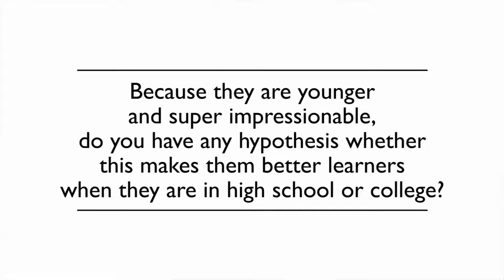Because they're younger and super, super impressionable, do you have any hypothesis of whether this makes them better learners when they're in high school or college? We haven't looked at longitudinal studies, which would follow an individual kid over time, and we can't say much about whether or not these things have long-term outcomes. What we do know is that when you're engaged in an instance of learning, it can influence the things that you attend to and therefore the things that you take away from that learning experience. So obviously those things are going to have an impact later on.